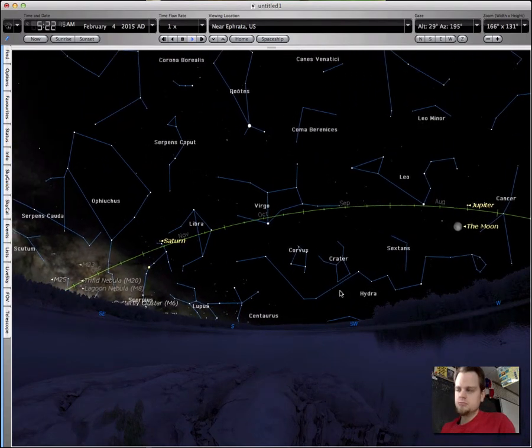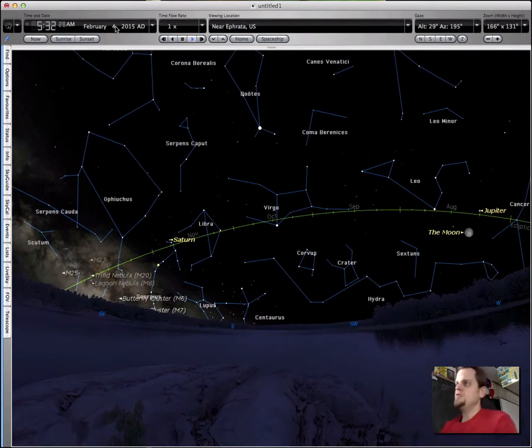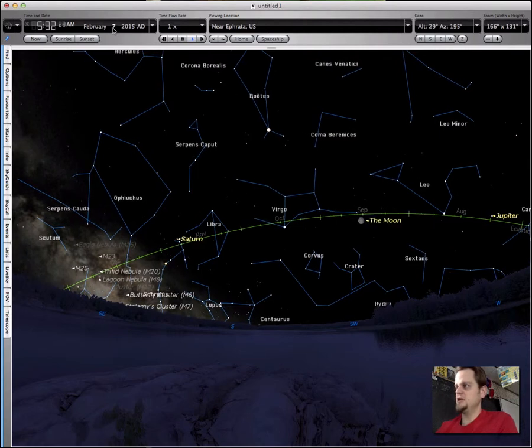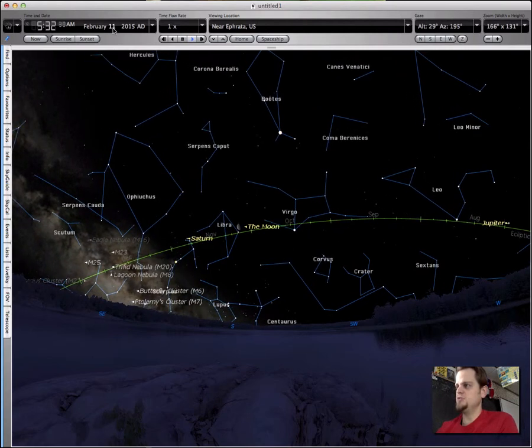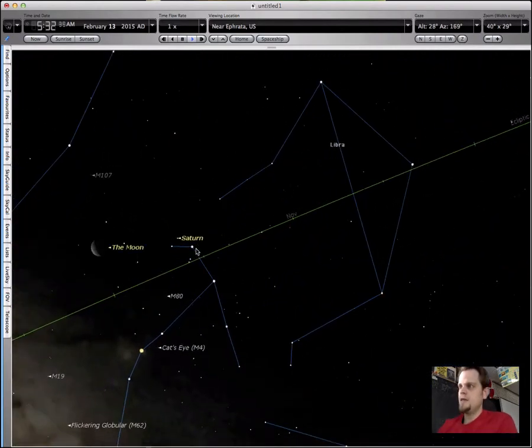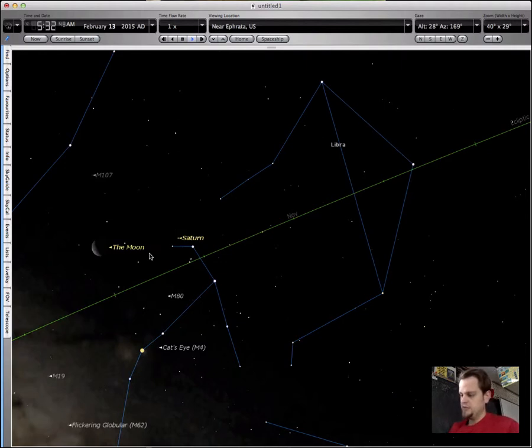But that's not the most interesting part. If we move another day ahead, the moon is further from Jupiter, and it's a little less lit, and we keep going. It moves across the constellations, and on the 12th, it's in Libra, and on the next day, it's in Scorpio, right next to Saturn. So if you're having trouble finding Saturn, go out on the morning of the 13th, and you'll see a half-lit moon right by Saturn.